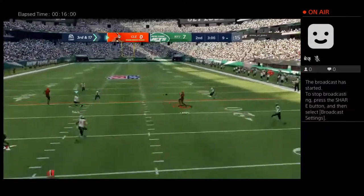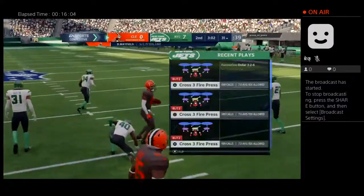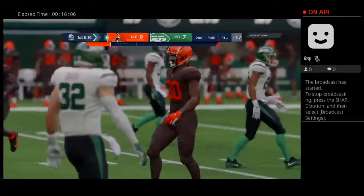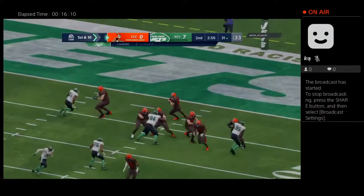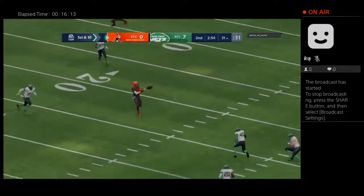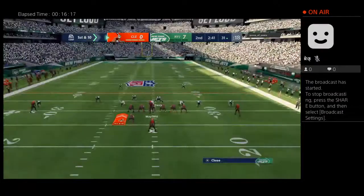3rd and long for Mayfield. And he's got his man. That's Landry. And he is going to have a Browns 1st down as they're able to get the 3rd down conversion. That was no 3rd and 2. That was 3rd and 16, but they get the conversion anyway. Line of scrimmage, the 31 now on 1st and 10.